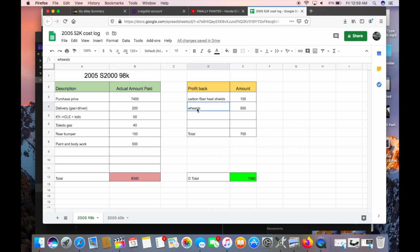We'll see. So the wheels also, I have another set of wheels I can throw on the car. So I plan on getting $500 out of those wheels. So if I do sell that for around $750, the grand total will be $7,590. So $7,500, $7,600 for an '05 with 98K, not a bad deal. It does have some accident history, but overall, I'm happy with that price, and I definitely can't complain.